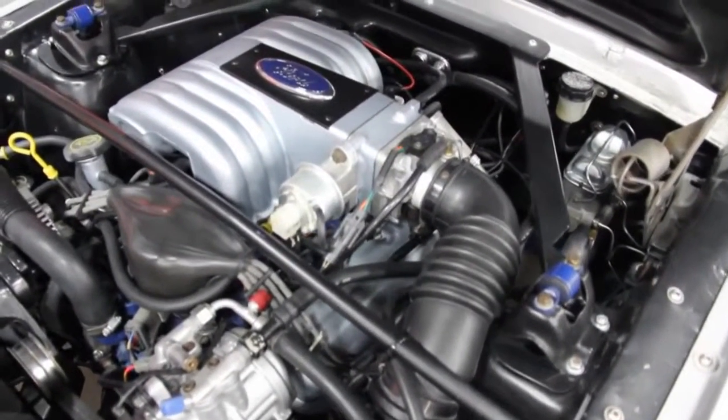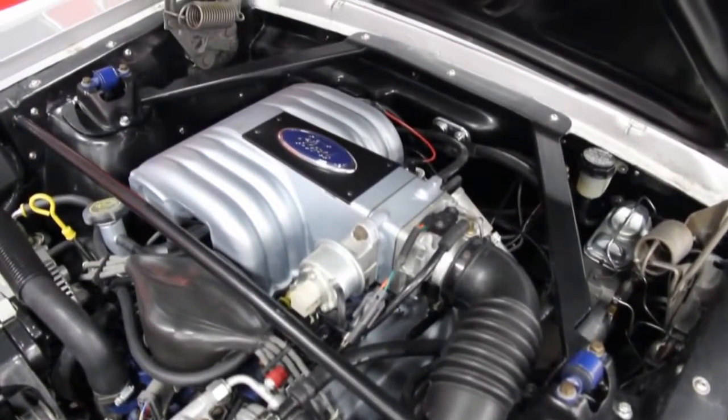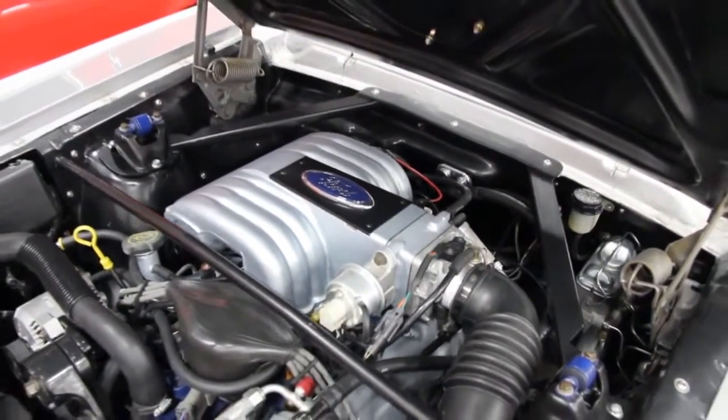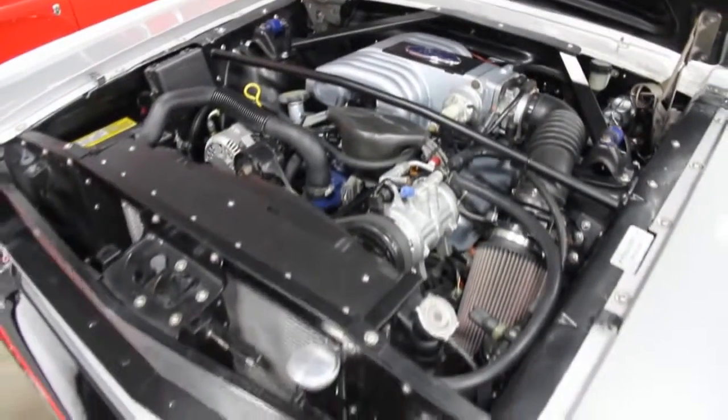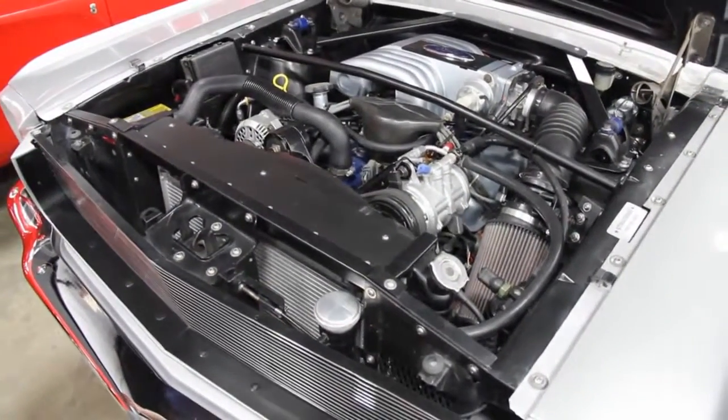We've got a brand new Delco battery up front. The grill looks great. Core support here looks great. Just one beautiful car here.